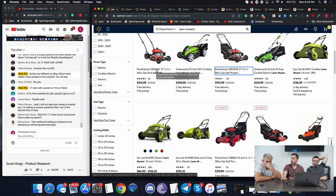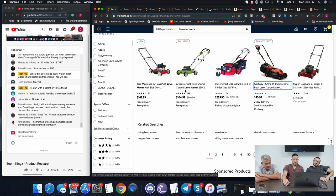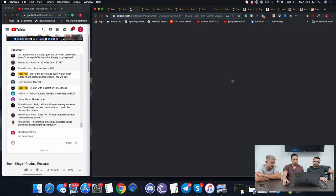People are loyalists. People buy Apple for 20 years, even though other phones may be better than Apple, but people just trust it. That's what it comes down to, guys. Trust is huge. So there's no ads, there's nothing. Once you find this product that's already selling and you throw it on your store, it's probably bound to eventually sell.